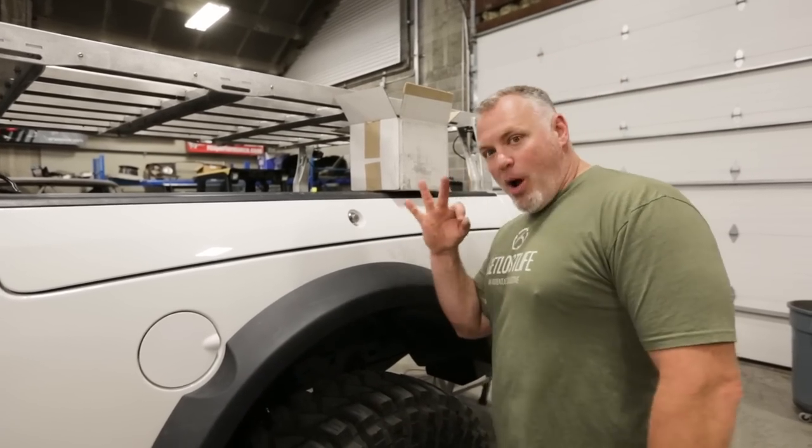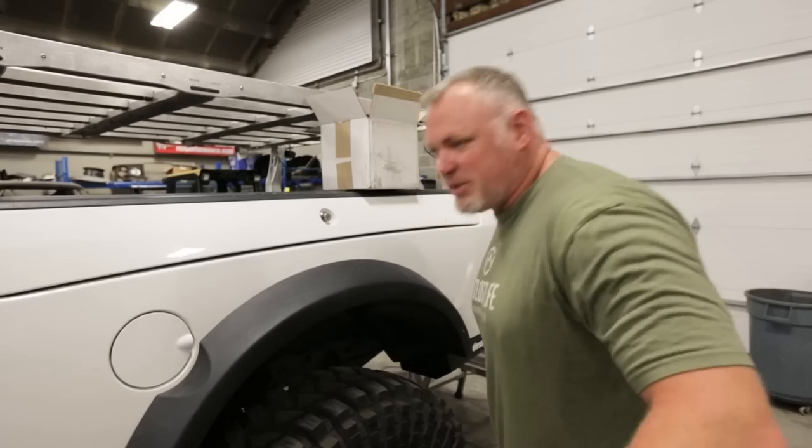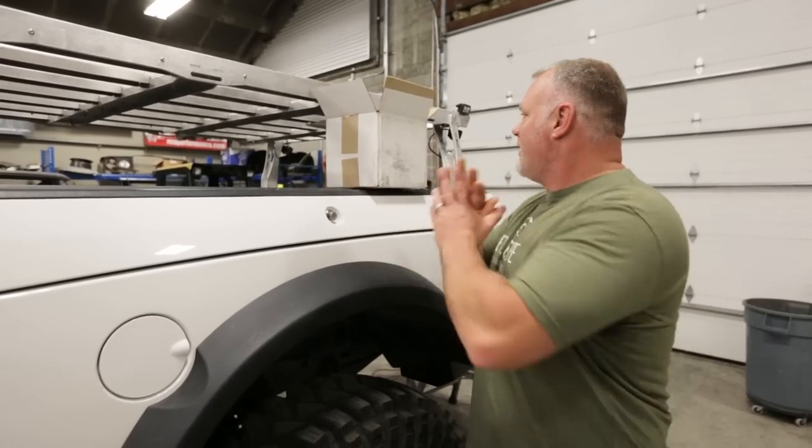Make it all lined out perfect so that we can hopefully get this thing out on the trail in the next week or so and give her the beans, see how the suspension modifications work out, how the power modifications work out, and give her a full-blown test run. Maybe even go camping for a night. Woo! Howie for the win!